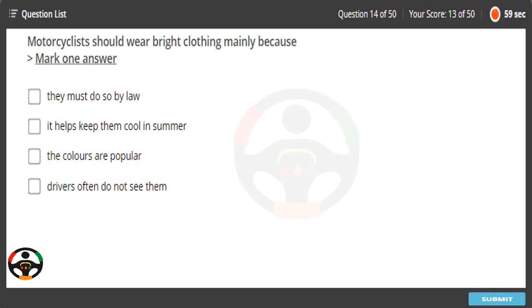Motorcyclists should wear bright clothing mainly because they must do so by law, it helps keep them cool in summer, the colors are popular, drivers often do not see them.